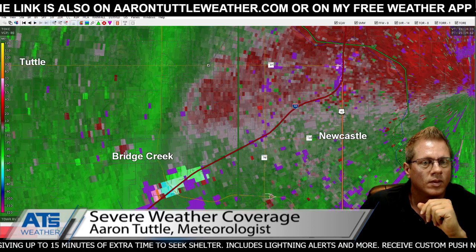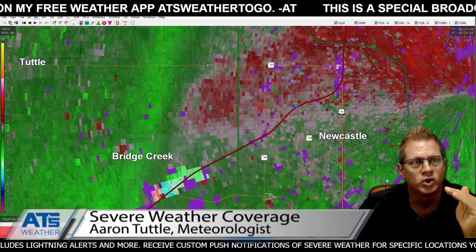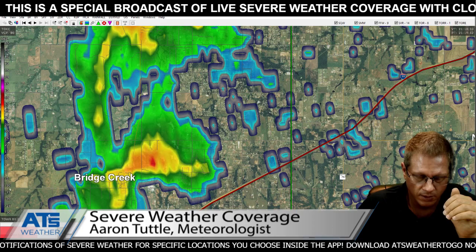Now I need to tell you that just because it's a hook echo does not mean you get an immediate tornado. Okay, a lot of these storms will produce a hook echo, but that does not mean you get a tornado out of them. It's just the structure that the storm takes first, and then sometimes you get the tornado to follow. All right, so they're looking pretty much due west at this area.